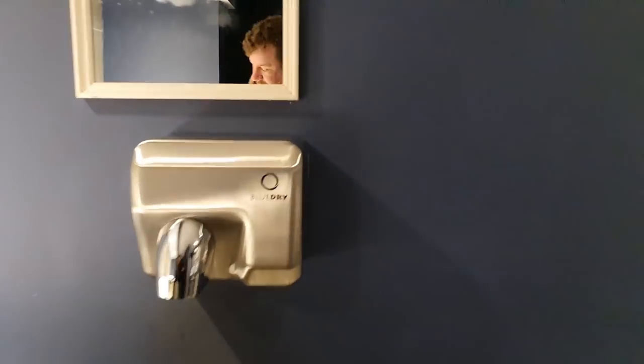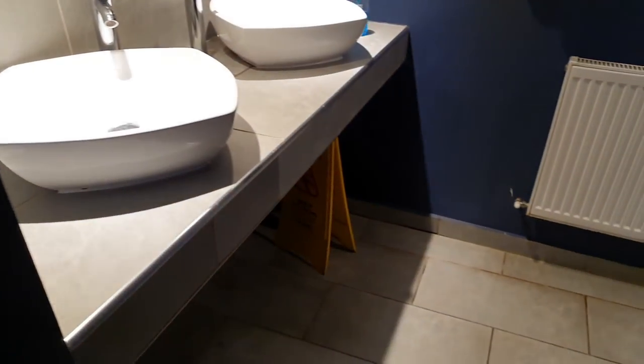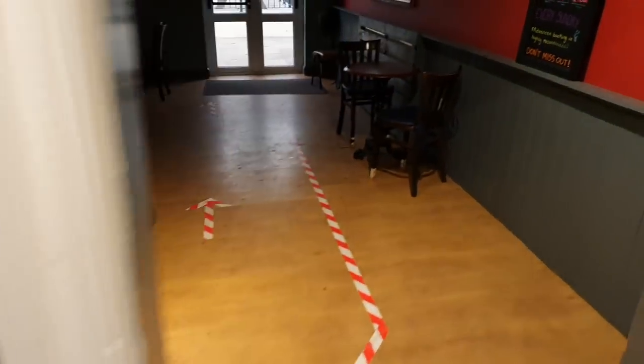Then into the gents. Right, I can see already we've got a light bulb out. Yep, so there's a light bulb out up here. Well, it's looking very dim. Something wrong with that. But other than that, apart from a little bit of tissue on the floor, it's looking not too bad at all. Bit of tissue there as well. But we don't have a bin, so I'm not surprised really. Maybe we should get a little bin in there.